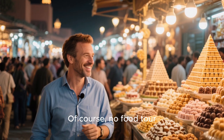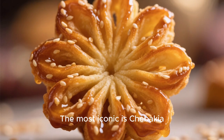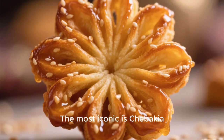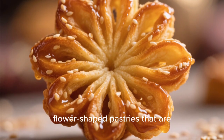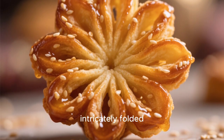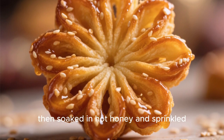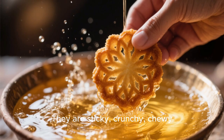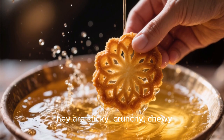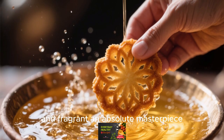Of course, no food tour would be complete without dessert. The most iconic is Chebakia. These are beautiful, flower-shaped pastries that are intricately folded, deep-fried until golden, then soaked in hot honey and sprinkled with sesame seeds. They are sticky, crunchy, chewy, and fragrant, an absolute masterpiece.